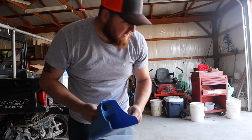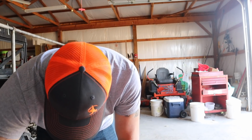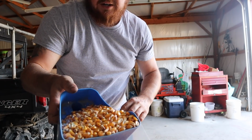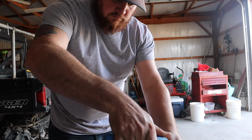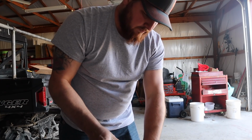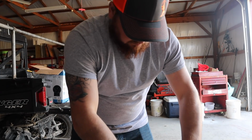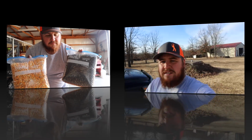These little hens are over here fighting over the sunflower seeds on the ground. All right, then we've got some regular old deer corn. And I'm about to make a mess. I'll clean that up. All right, that's good. All right, corn or sunflower seeds? What's your guys' guess?